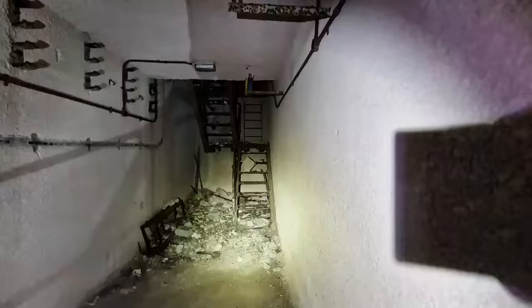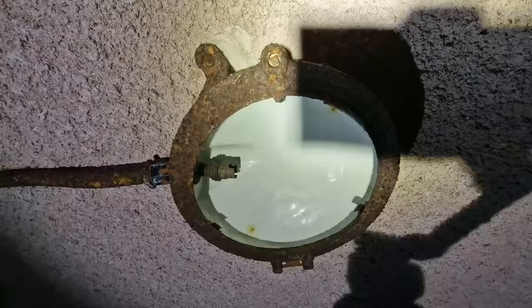Right, let's go and have a look for the escape hatch, guys. Oh, look at this. See this? Look how rusty these are. It's a bit of a drop, isn't it? It gets rustier as you go out the top. It's alright, you can walk on it. The original lamps, the enamel is still there. How clean is that enamel?